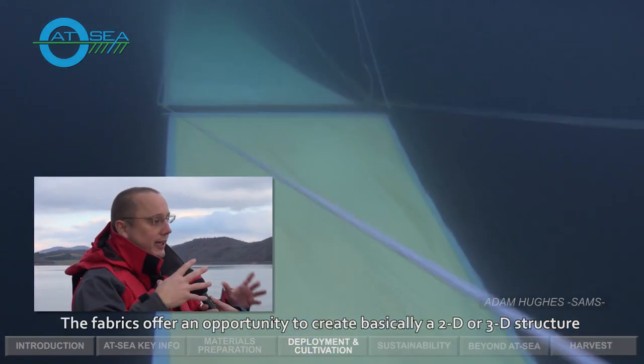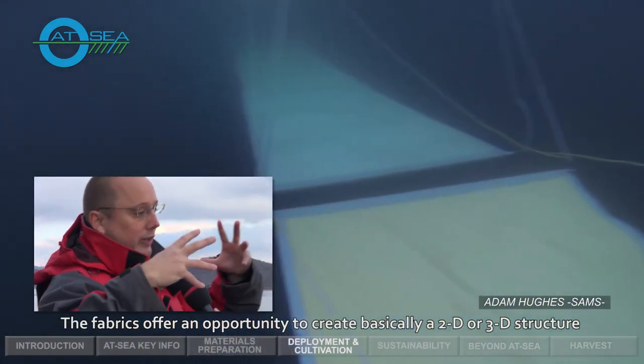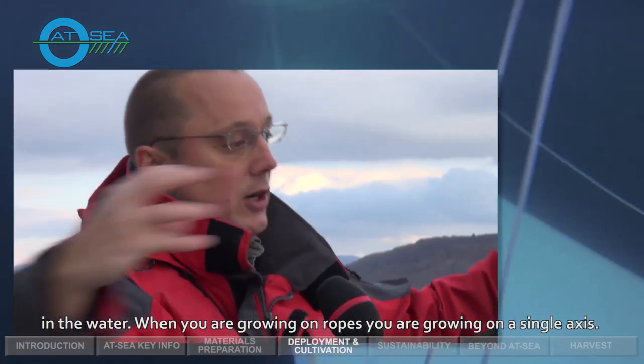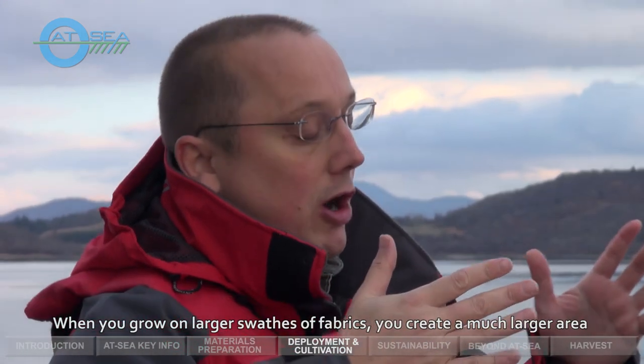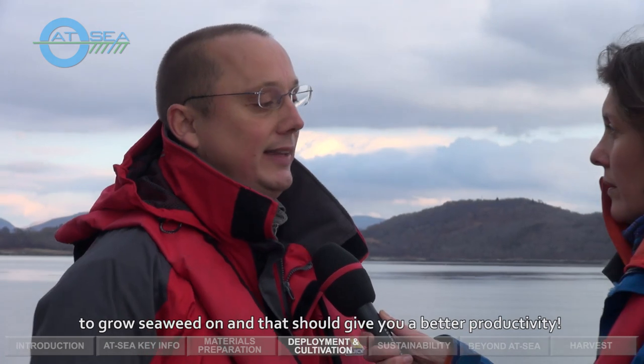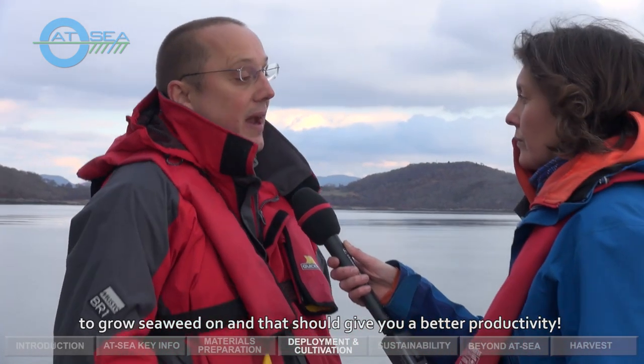Fabrics offer an opportunity to create basically a 2D or a 3D structure in the water. When you're growing on ropes, you're growing on a single axis. When you grow on large swathes of fabrics, you create a much larger area to grow the seaweed on, and that should give you better productivity.